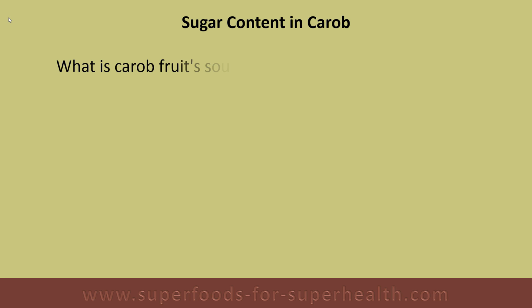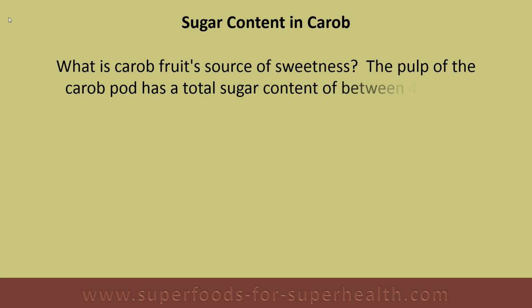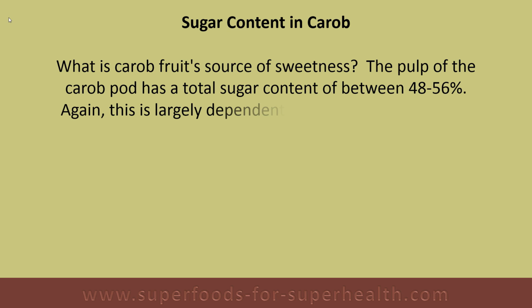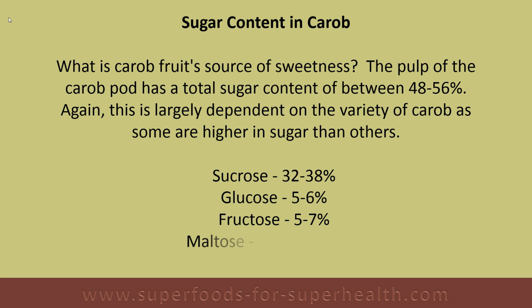Sugar content in carob. What is carob fruit's source of sweetness? The pulp of the carob pod has a total sugar content of between 48 to 56%. Again, this is largely dependent on the variety of carob, as some are higher in sugar than others. Sucrose 32 to 38%, glucose 5 to 6%, fructose 5 to 7%, maltose trace amounts.